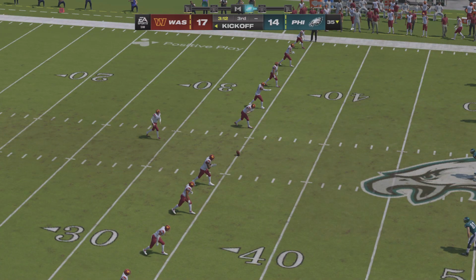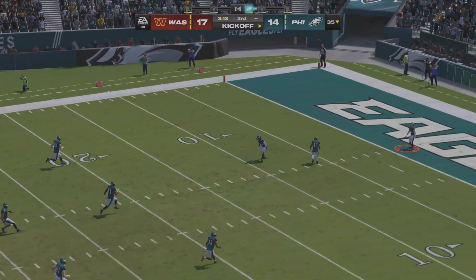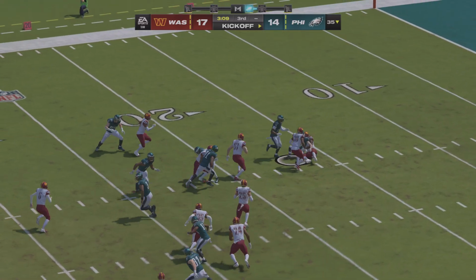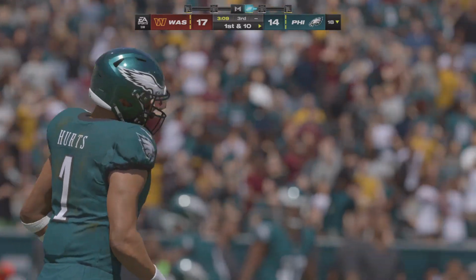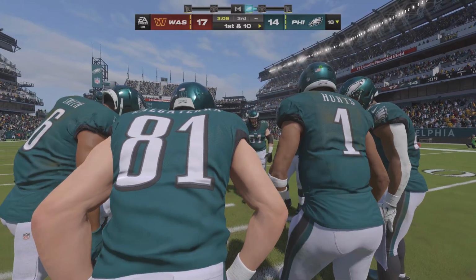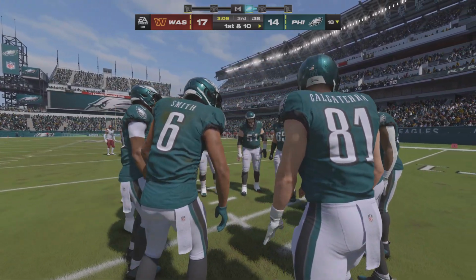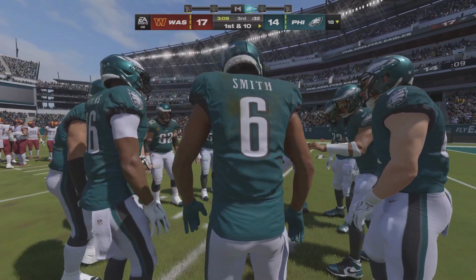Joey Slye now to kick off after the touchdown. And here comes a return from just beyond the goal line. And he'll be brought down shy of the 20, so the decision to bring it out of the end zone, not a good one. So here are the Eagles now as they get set for their first possession of the second half.